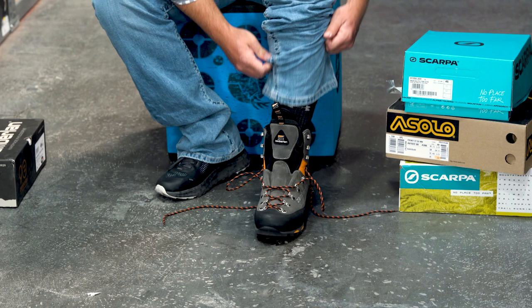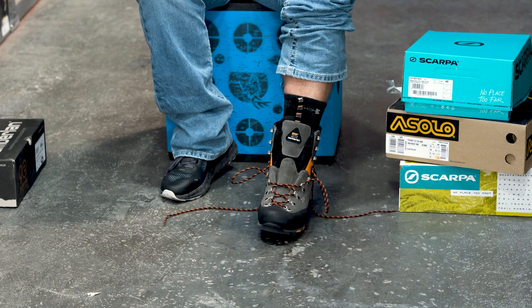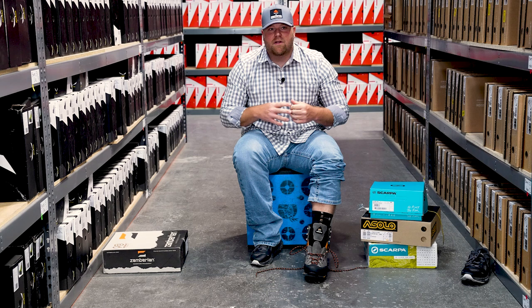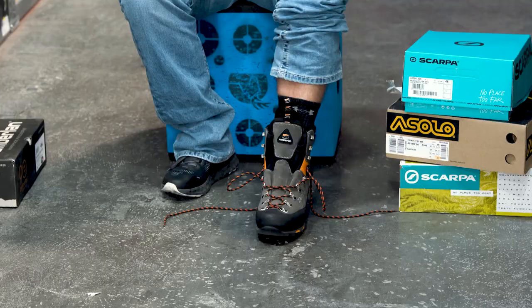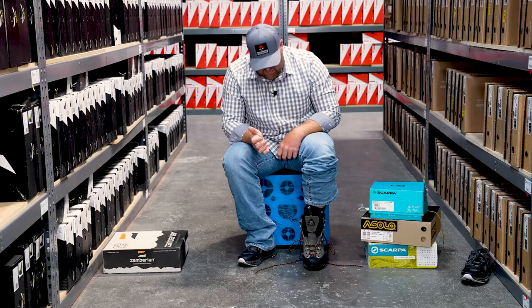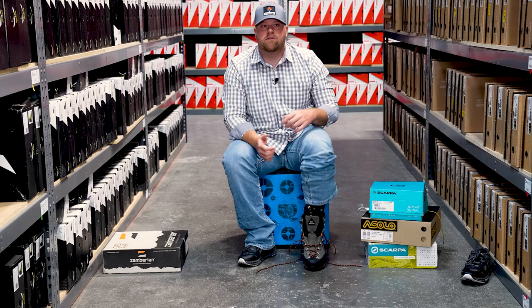I do upsize. I've been burnt before with jamming my toes into my boots with a heavy pack going downhill for a lot of miles. So I typically will upsize in about every boot that I get. Like my tennis shoes are an 11 and a half. Anytime I go to a mountain boot, I usually go up to a 12 or a 46, but this boot is actually pretty true to size so far. So we'll lace it up and see what it's like.